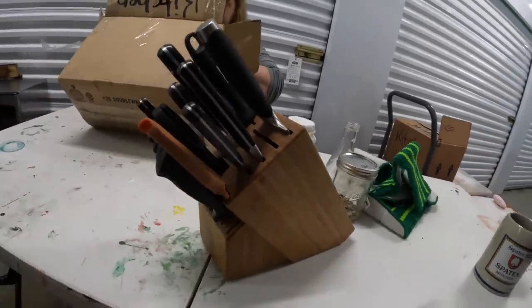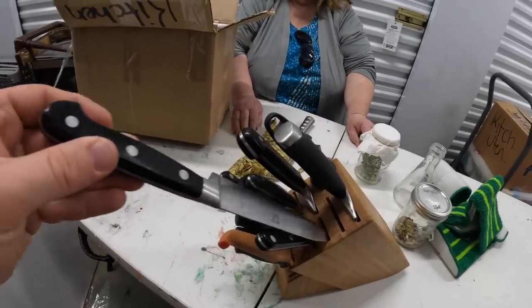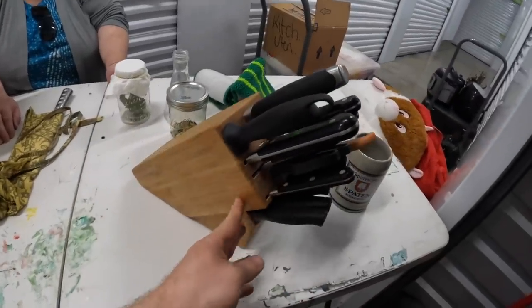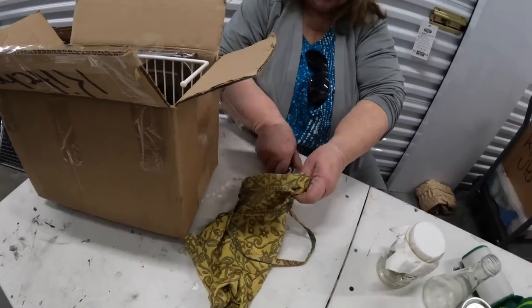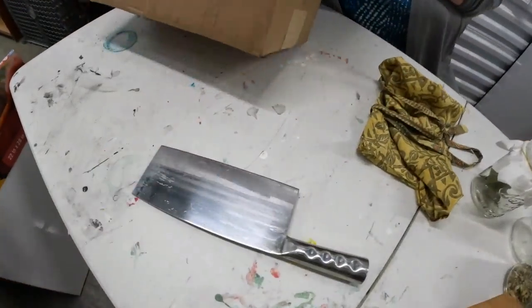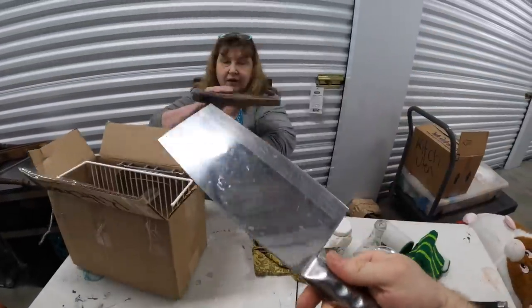It's not complete. They have all different types of knives in here. But still, for the garage sale, yeah. Wouldn't that be great? Garage sale would be nice. And then there's this one, must be a special one. Oh, my God, that's a chopper right there. Look at that. That is a chopper if I've seen one before.